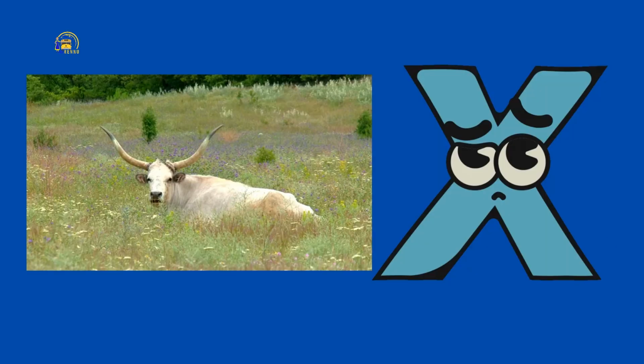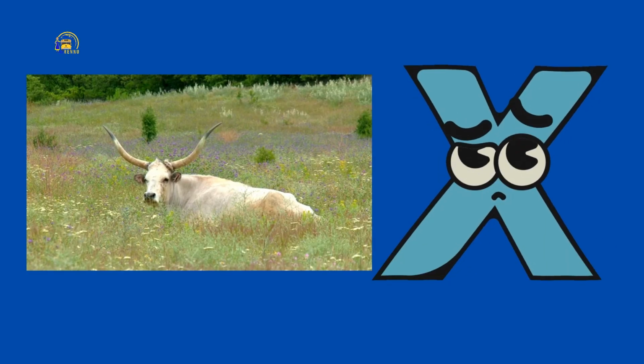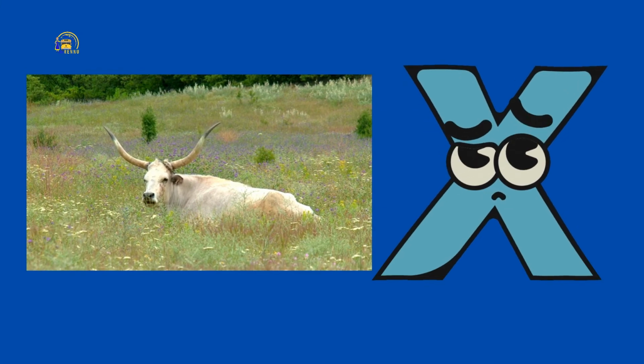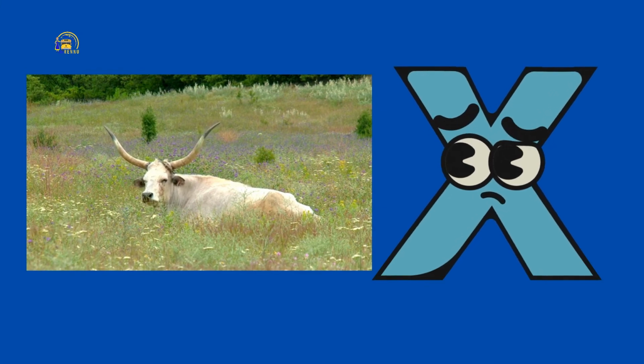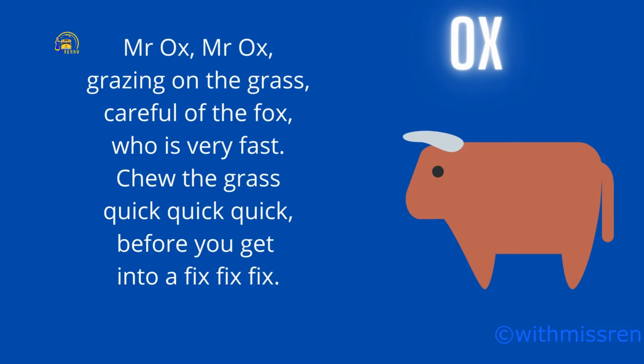X. X is for ox. Ox are the cousins of the cows. And ox have huge sharp horns on their head. Can you say ox? X. Ox. Here's a fun poem about Mr. Ox.